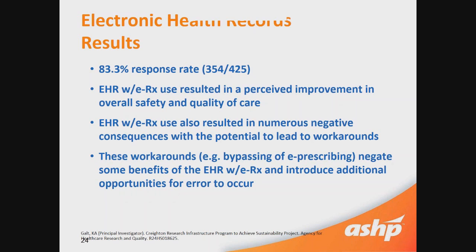And these workarounds actually negated some of the benefits of the EHR with e-prescribing and then introduced additional opportunities for errors to occur. And so one of the examples was when people struggled with using the e-prescribing system, they sometimes just ended up bypassing it, and instead they telephoned prescriptions over to the pharmacy, which was fine, but it kind of eliminated the benefits of the e-prescribing system in the first place, and it reintroduced problems such as not being able to hear the other person over the telephone and transcribing the prescription incorrectly.